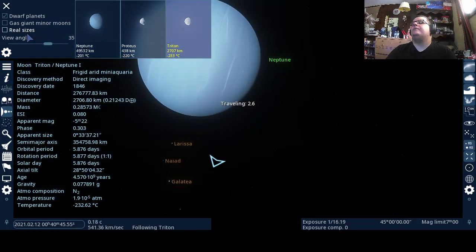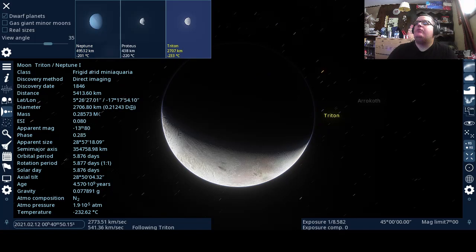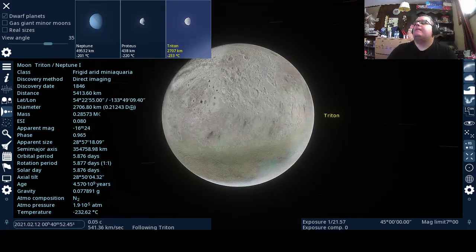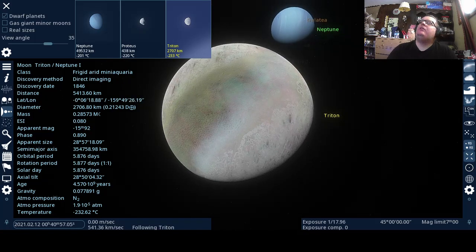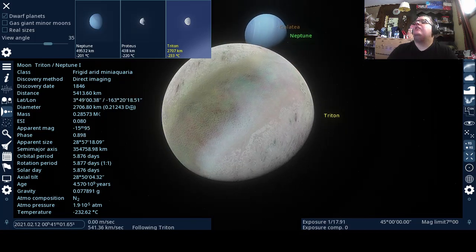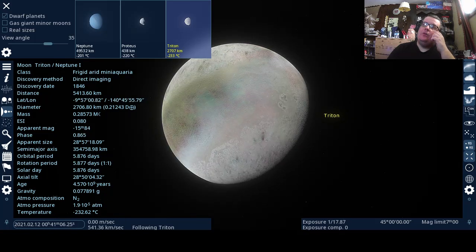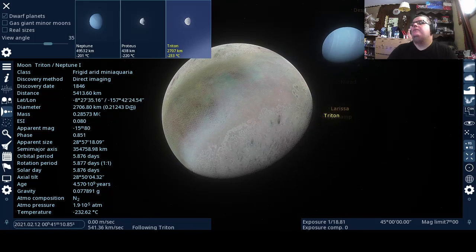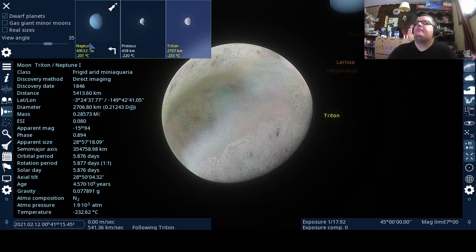And now we're gonna head towards Triton. It's the only round moon of Neptune. What's interesting about Triton is that it orbits around Neptune in the opposite direction as opposed to other moons in the solar system, which is pretty weird, and we're not entirely sure why. We've only photographed like 15% of this moon, or probably less than that. So a lot of it's still a mystery to us. This is just a fan creation. This is not what it really looks like. Hopefully we can one day map everything out.